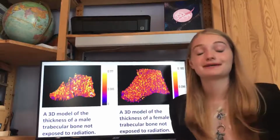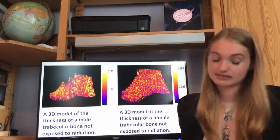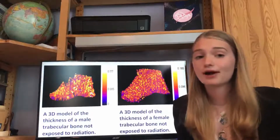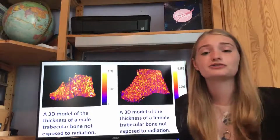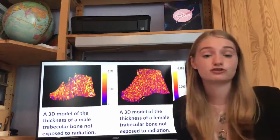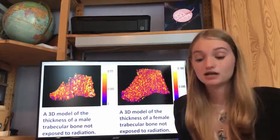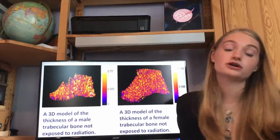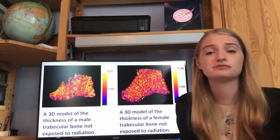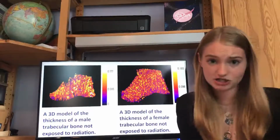Due to the small number of specimens used in this study, conclusions were difficult to make. However, future work includes finishing analysis on the entire cohort, which should increase statistical power. Our future work also involves investigating the differences between acute and protracted radiation.